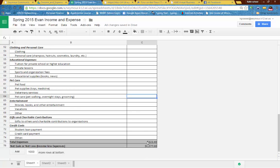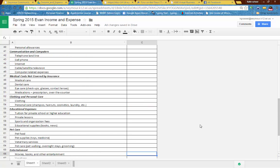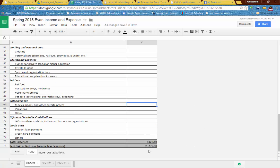And I want you to realize that right here the formula is already in there for you. It's going to add up your expenses, and it's going to show you your net gain or your net loss. And I'll give you a heads up. Evan's not doing so hot, so you will be having a net loss. So take a look at this sheet. It'll help you out. Two things I'm going to need from you.